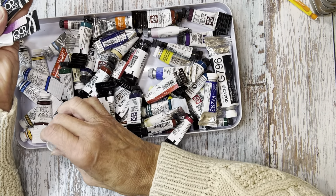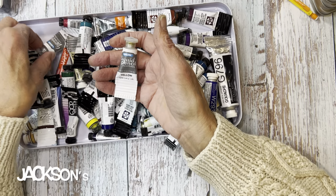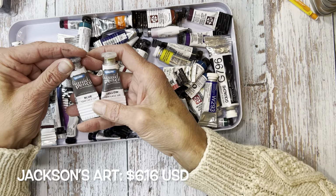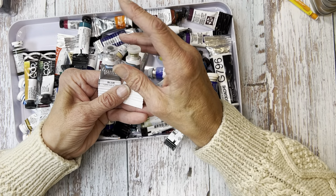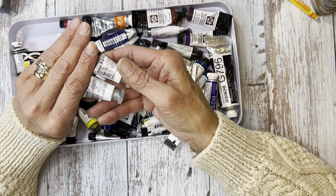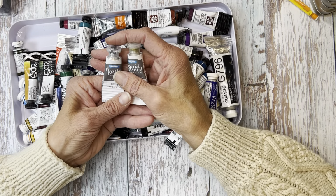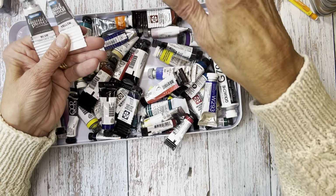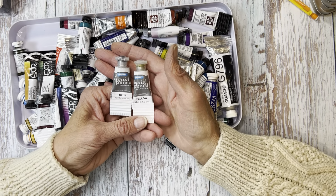Another one that's kind of fun and different are these liquid pencil paints. These are by Derwent. This one's yellow. This one's blue. These are actually graphite, not charcoal, but they are liquid. They're water activated. They act just like a watercolor, and they dry just like you've used a pencil. So it's kind of a different way to tint your work and use shading.